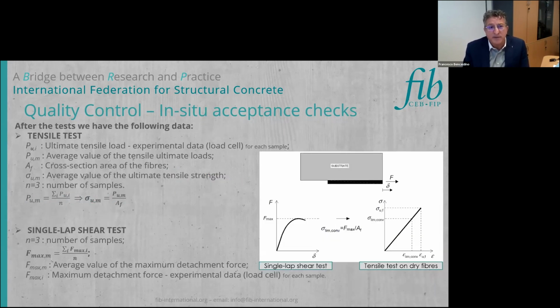After the test, we have the following data. From the tensile test, the ultimate tensile load for each sample, and knowing the cross-section area of the fibers, we can evaluate the average value of the tensile ultimate loads and the average value of the ultimate tensile strength, sigma UM. From the single lap shear test, we have the maximum detachment force for each sample, and the average value of the maximum detachment force can be calculated, F max M.